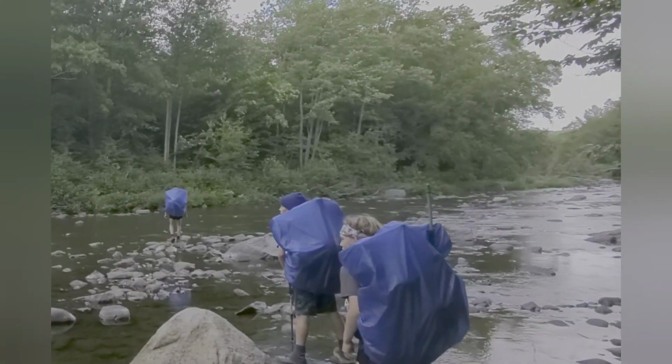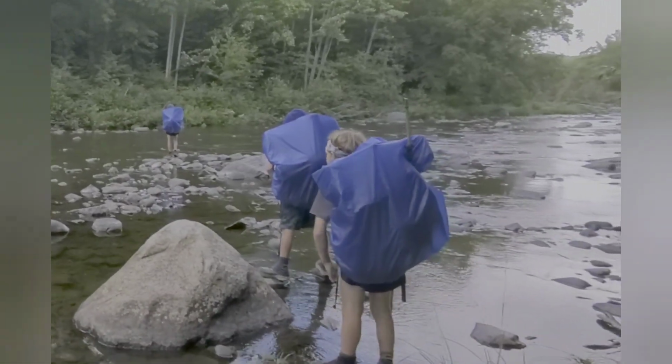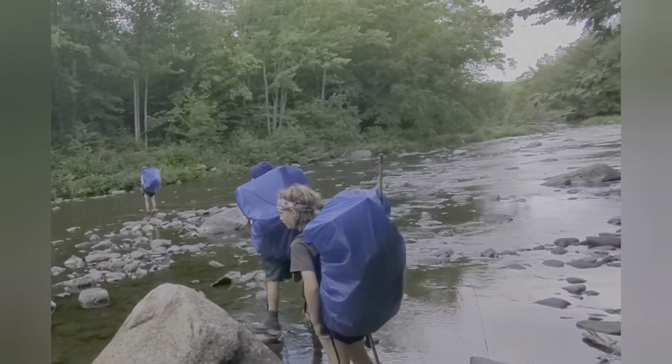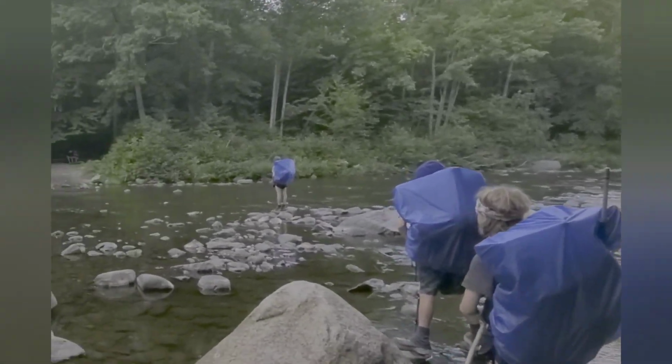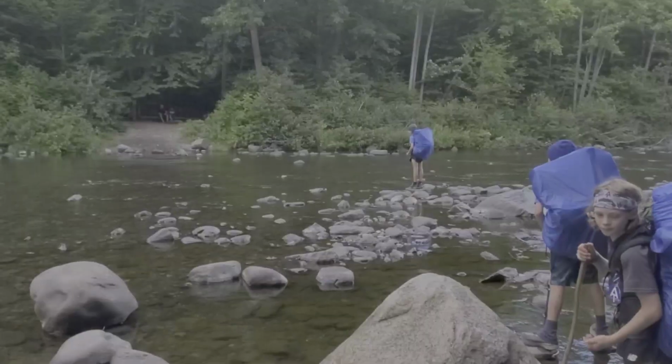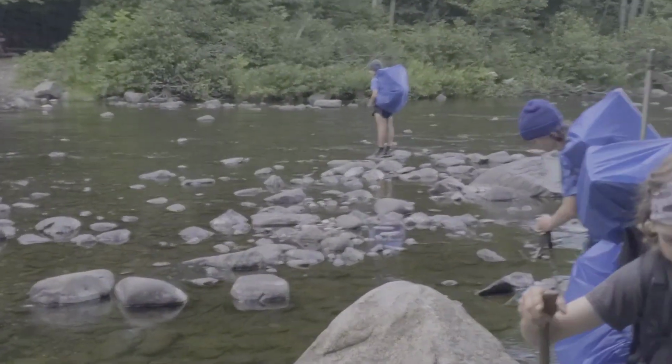I appreciate the idea, but I think it's a pretty good stretch without rocks, so I think we should probably just take our shoes off and go. Alright, let's just hurry up and do this.